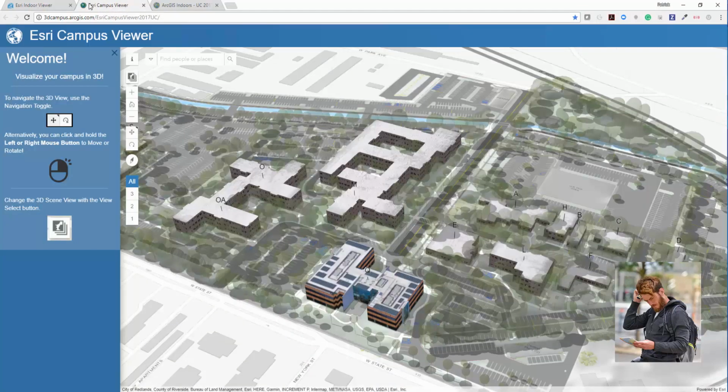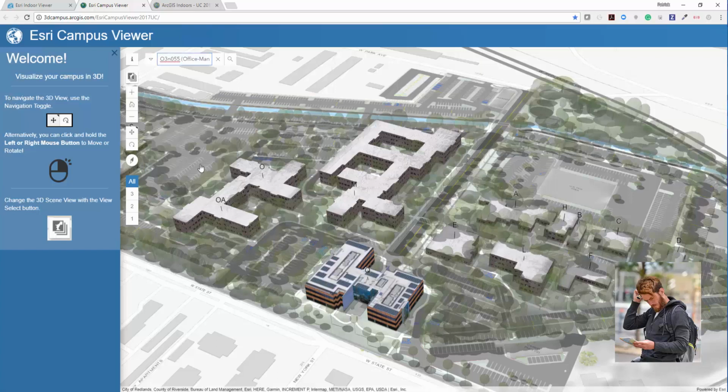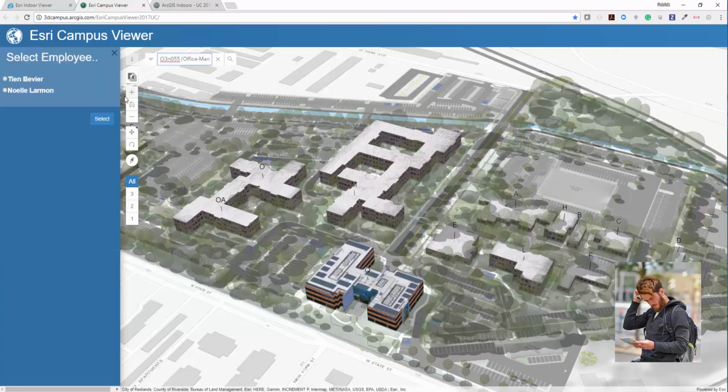So the 3D web viewer also lets us quickly find people, places, and things across our work sites, but it also lets us route to and from those things. So let me show you how that works. I could look up the same office number, O3 North, and things will start popping up. So let's look for 055. So I can zoom to that location.